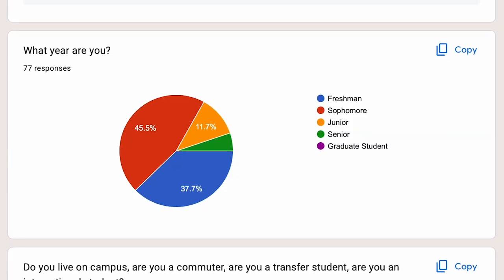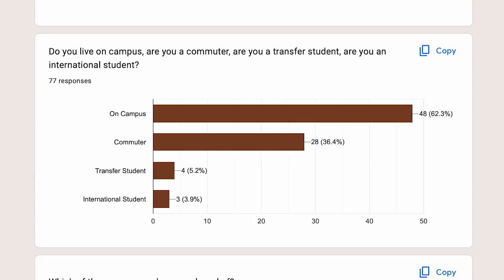Out of 77 responses, 37% were freshmen, 45% were sophomores, 11% were juniors, and 5% were seniors. 62% of those were on campus, 36% were commuters, and 5% were transfer students, and 3% were international students.